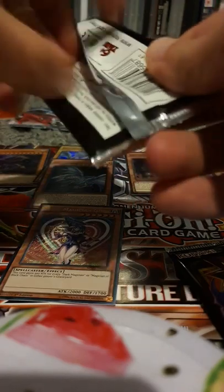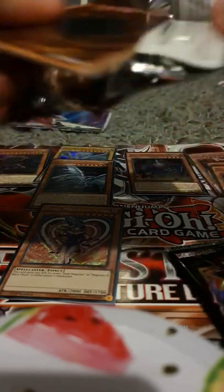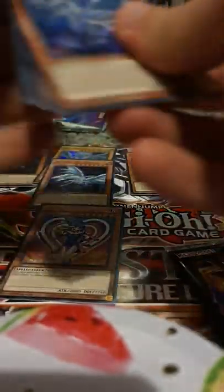Here we go. Second last pack, guys. Second last pack. It doesn't want to open, so that's a good sign that something does not want to come out. Deep Eyes White Dragon! First card out of the pack! Boom! That's what we're talking about.